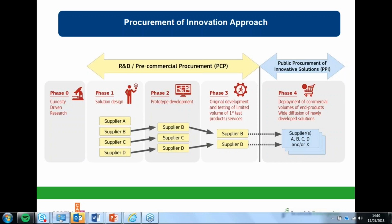So you're then taking, in this example, the best 3 suppliers who have proven their concepts through into prototype development and testing, and that exercise maybe 9 months, could be 12 months. At the end of that, you're taking the best 2 forward into a demonstration facility and a field trial with the actual customer in mind.